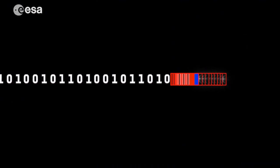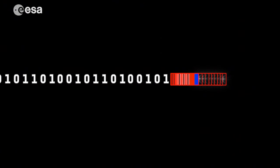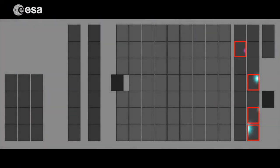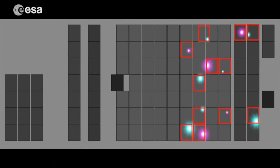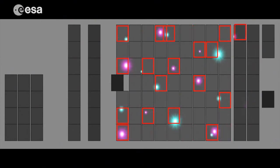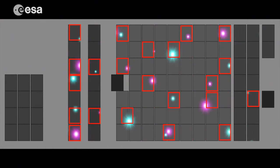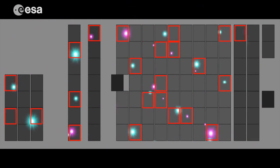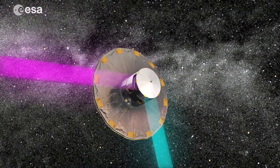For each star, the information collected by all CCDs is compressed into a data packet and stored in the computers on board Gaia. This process is repeated over and over for each star. An average of 2 million stars are measured every hour, generating a total of about 50 gigabytes of data every day. This is equivalent to more than 10 DVDs worth of information every day.